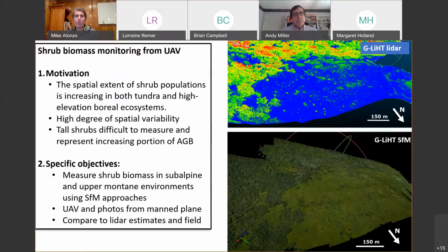But tree and shrub in Forest Service land are distinguished by their species. And the Forest Service does not tally shrubs. They only tally trees, so they only add the biomass. And so we think there's a good chance that they are very much undercounting the above ground biomass throughout a lot of Alaska by not accounting for shrubs. So our goal was to start to account for shrub biomass using UAV structure from motion, but then also seeing how well we could do that from G-Lite.